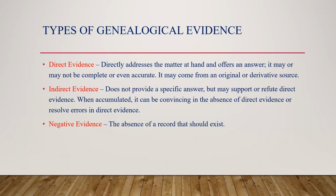Direct evidence is evidence that directly addresses the matter at hand and offers us an answer. It may or may not be complete or even accurate. It may come from an original or a derivative source, but it directly answers the question. For example, a death certificate might show the names of parents. Those parents' names may be wrong, but it's direct evidence for the parents of the individual.